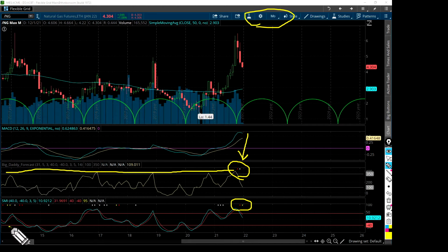Monthly chart, 2014, 15, 16, 17, 18, 19, 20. Do you see any red dots back there? Not a single red dot. So what does that mean? Major event in natural gas. I can't draw a big enough arrow. It's huge.